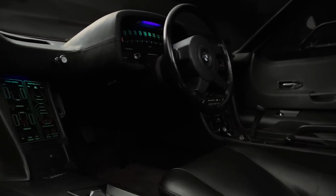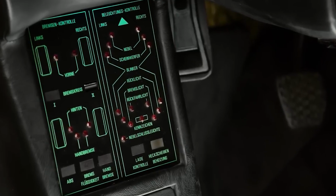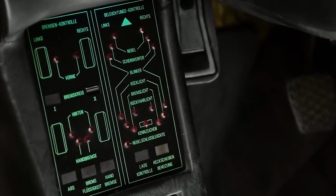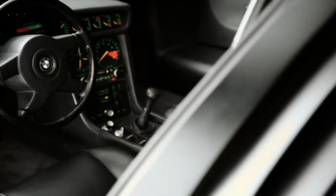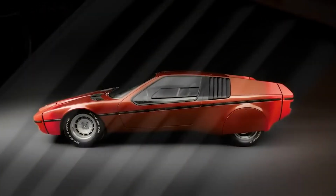These safety features were not just gimmicks, they were a serious attempt by BMW to explore how high-performance cars could be made safer without compromising on their speed or agility. The E25 Turbo's emphasis on safety was a reflection of the changing attitudes in the automotive industry, as manufacturers began to recognize that performance and safety were not mutually exclusive.